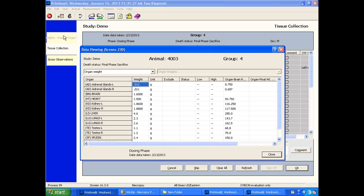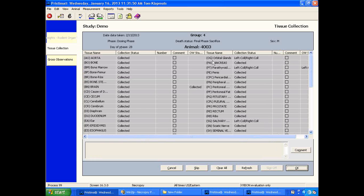And so with our necropsy, we have various measurements you can set up in necropsy: growth observations, tissue collections, organ weights. And so this is just a sample screen of our organ weight. And then we have our tissue collection. Again, you can define collection processes as well. So if you wanted to place some tissues into special stains, you can put that in here and document that you perform that process.